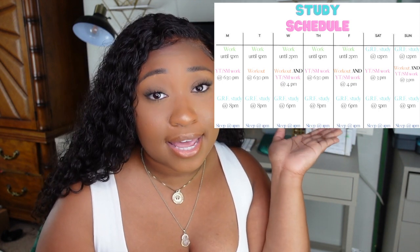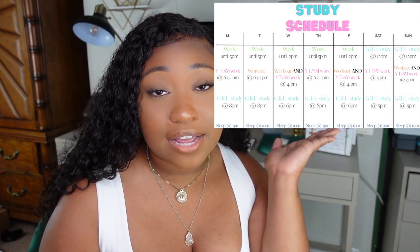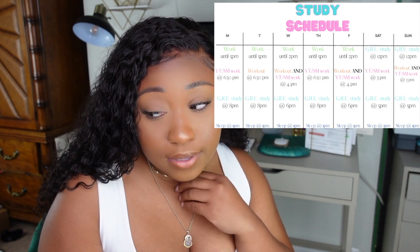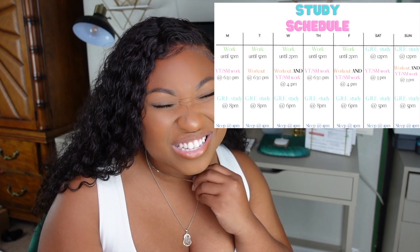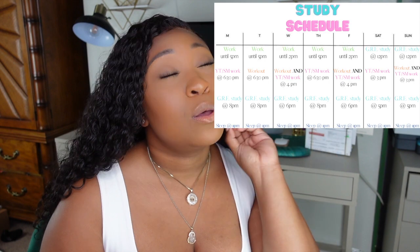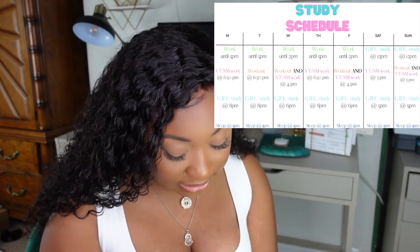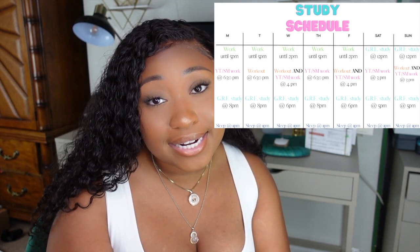This is the schedule that I came up with that I'm really going to try to stick with, because I feel like it works good with me and what I need to do. But if anybody knows me, I hate routines. I hate doing the same old things every day. But I'm gonna have to suck it up and go ahead and get it done.